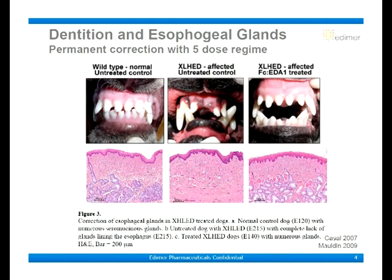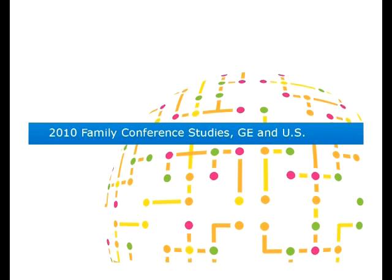So we've done that, starting with a series of human natural history studies that began in 2010, and they are summarized starting on slide 5 and on.